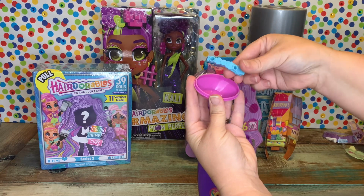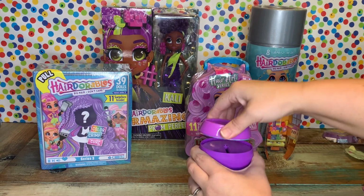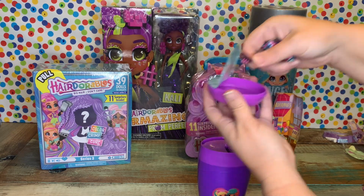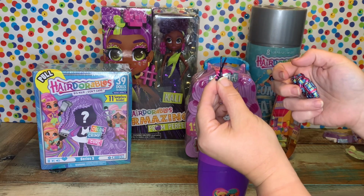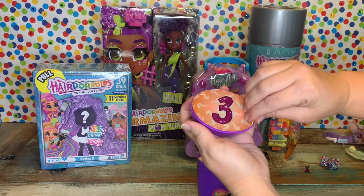And we have this cute little clippy. Has a couple of holes in it. Looks like maybe something might pop into it. We have number two. Number two is our scrunchy skirt. And I am not sure what this is. Maybe batons. Number three.